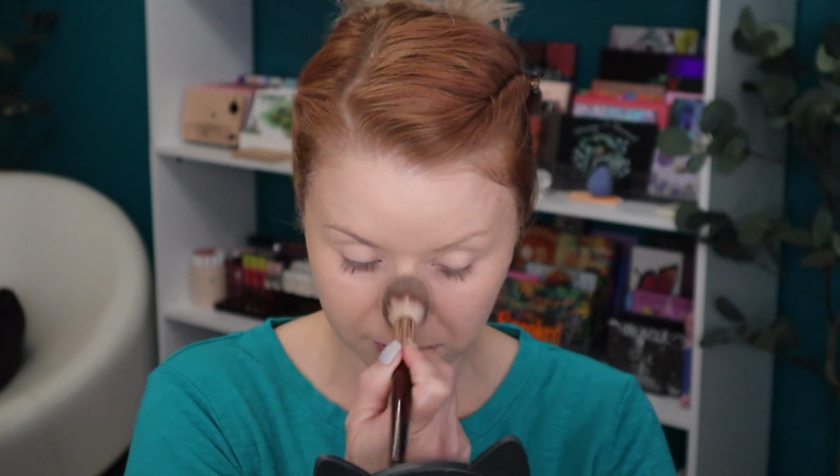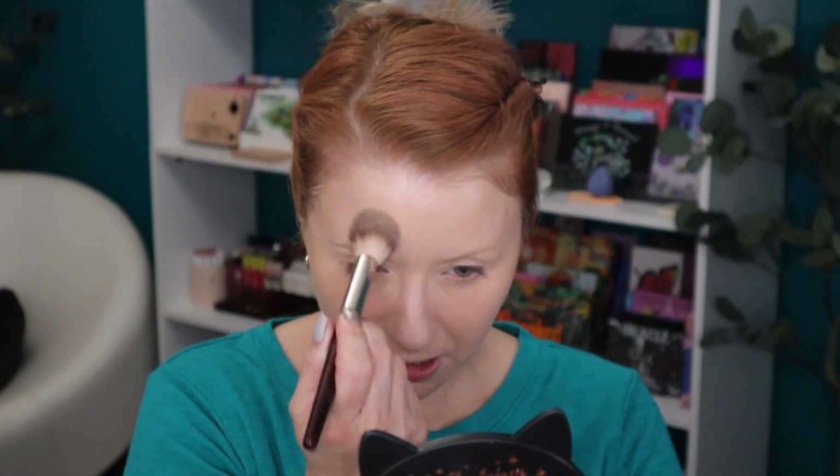Let me take my little BK Beauty. This is the 108 brush, and let's see, I'll do my nose first. Now I'm going to want to try this on its own as it's intended to be, like a powder foundation. But so far I think it's looking all right. It's blending with the foundation that I currently have.